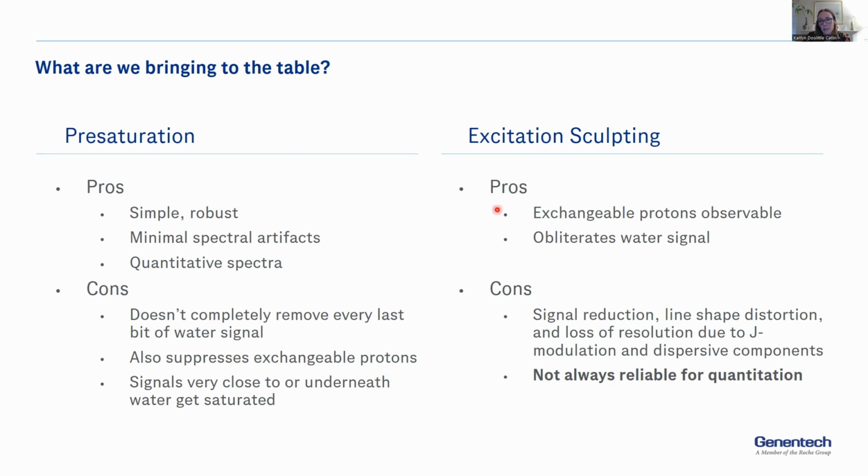Excitation sculpting completely obliterates water signal. You can see your labile protons, but you do have J modulation issues, and as a result, it's not always reliable for quantitation.